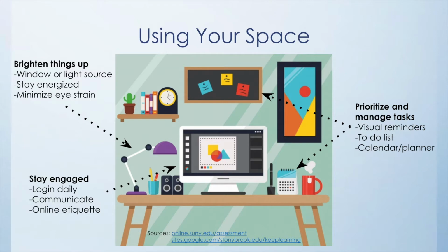Log in and stay tuned in to synchronous classes, and try to find at least one way to participate in each class session. Engage regularly in discussion boards or other tools for asynchronous classes. Keep lines of communication open with your professors about class expectations. Seek clarification on assignments, or drop in during office hours. You don't have to figure it out on your own.